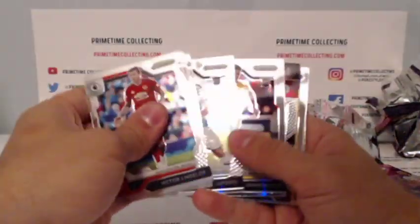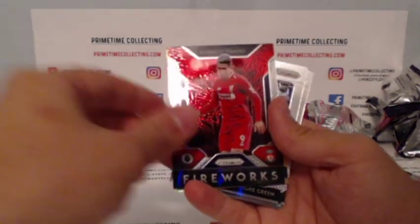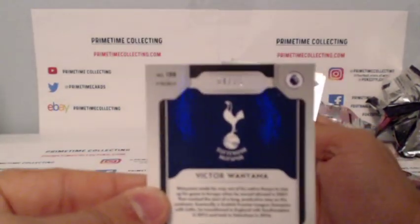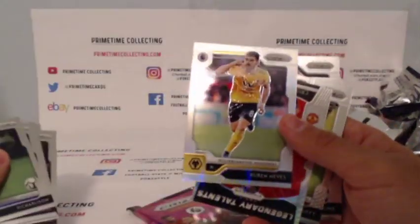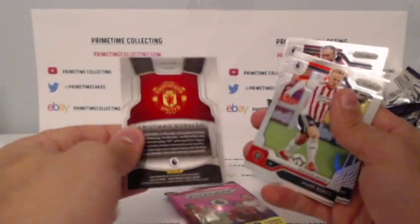Three packs to go. Fireworks for Liverpool, Roberto Firmino. Gold, Victor Wanyama for Tottenham. 4/25. Congrats on that, Tottenham. Two packs to go. Ruben Neves. Refractor. Cristiano Ronaldo, club legendary talents. Prism. Not numbered.